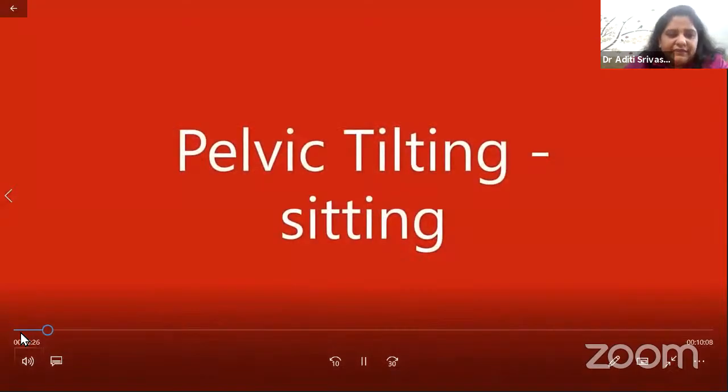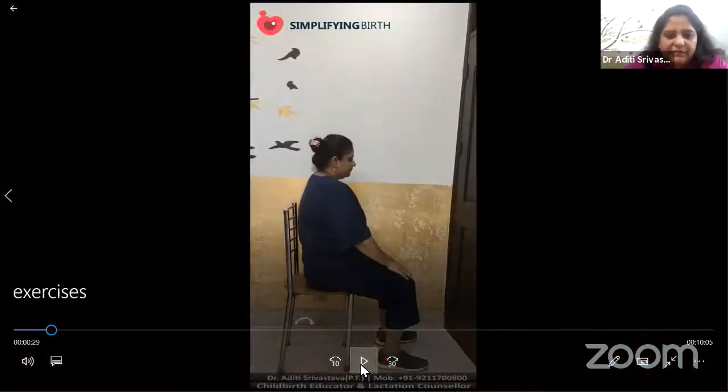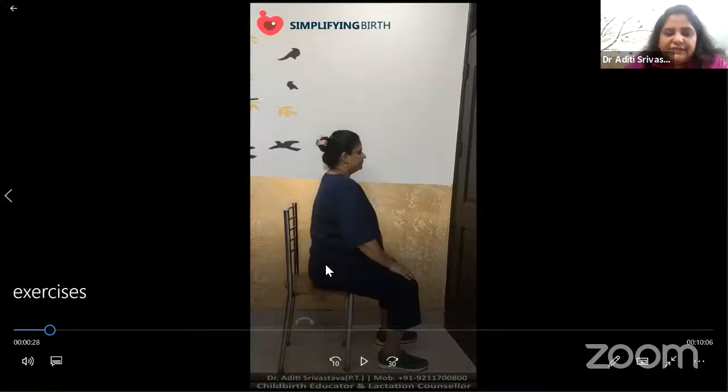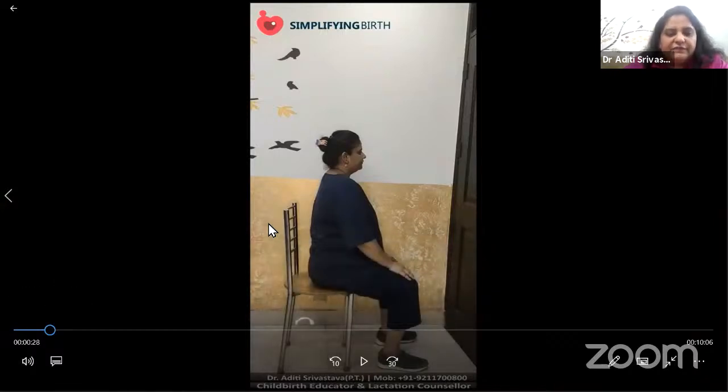So the first exercise which I demonstrated on this video was the ankle toe movement. The second exercise was pelvic tilting. So I'll just explain the position again. Sitting position in a pelvic tilting exercise with spine tall and feet supported. She is sitting towards the edge of the chair. The chair should have a flat and firm base. It should not be an office chair or one where she is in a slouch position. Feet are slightly apart, thighs slightly apart. The chair should ideally be positioned against the wall or some supporting surface.